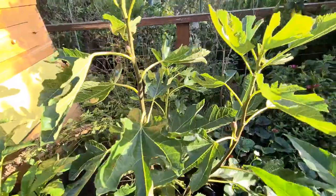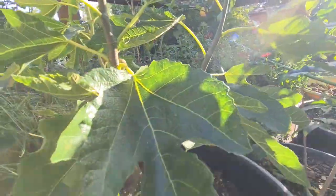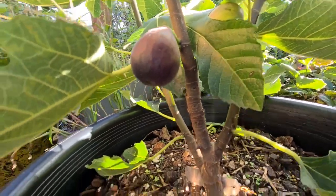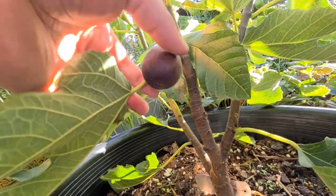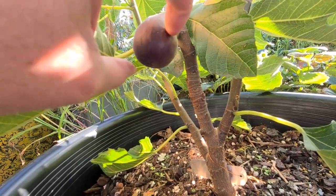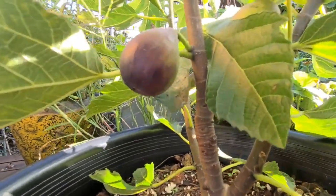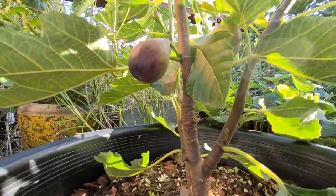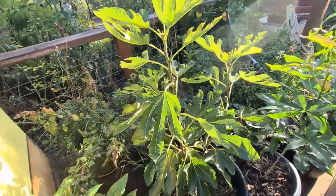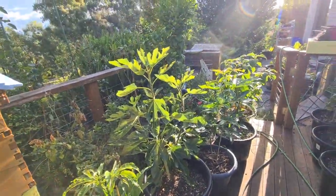Just across, however, this is a Violette de Bordeaux, another fig, a French black fig, and this one has in fact a ripe fig that is ready to pick. This fig is becoming soft to the touch, very nearly ready to harvest. I will give it another day or so before I actually pick that from the tree and have a taste. Again, I've already tried this fig this year. It's produced another ripe fig already, but I found it to be quite bland and tasteless.